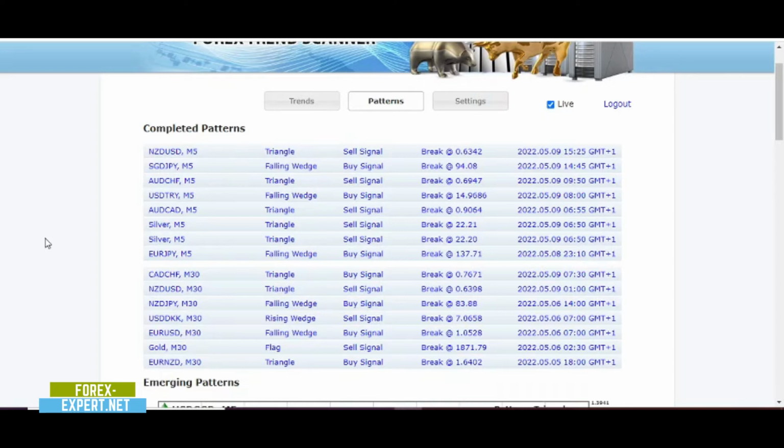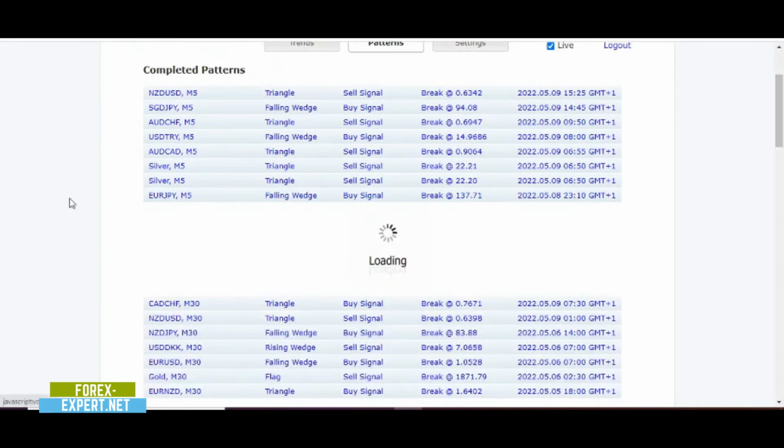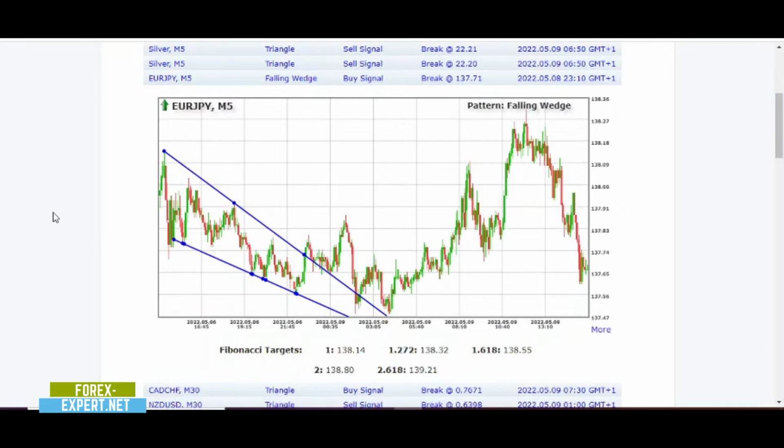Opportunities will show up, don't worry, they will appear on the chart, so there will always be an opportunity to make money. So the first trade of the day is the euro and the Japanese yen, and this is why I'm giving you this advice.